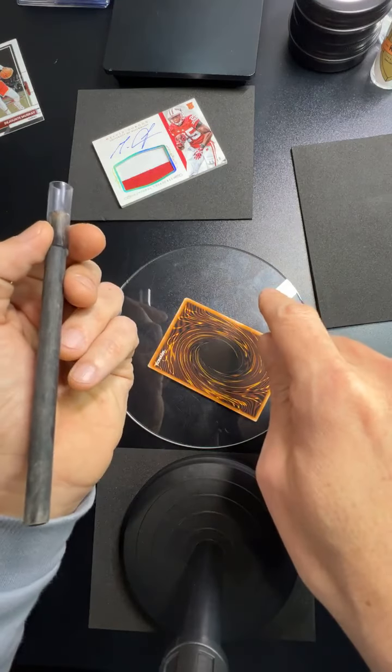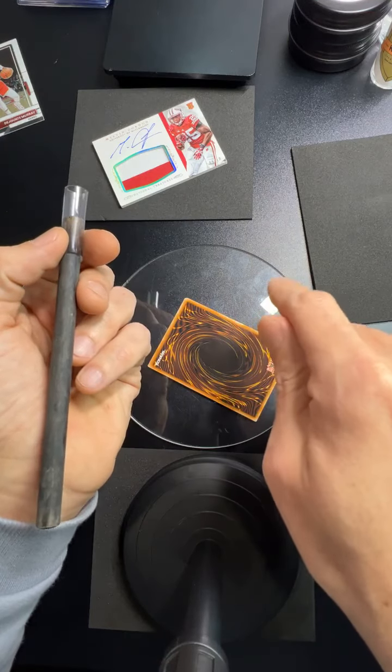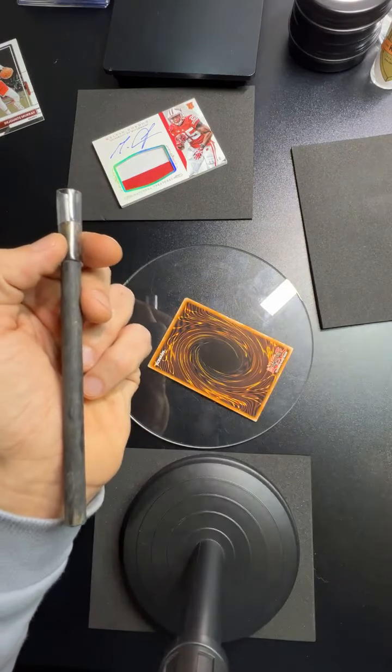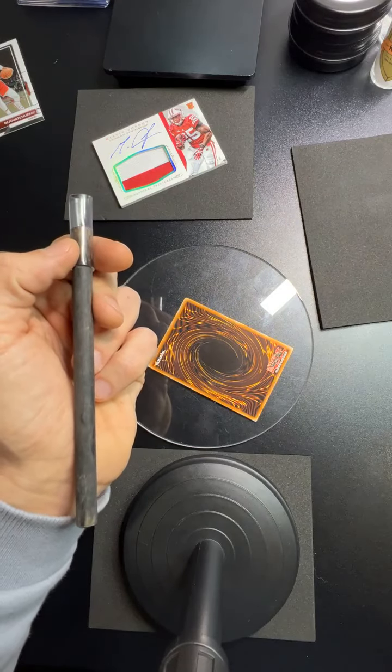Oh yes, the One Piece cards are cool. Absolutely. I did a couple last week. I'm not missing out on them. I got some and I'm going to do some more.